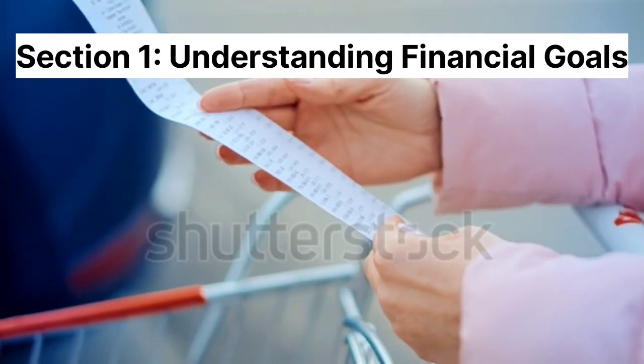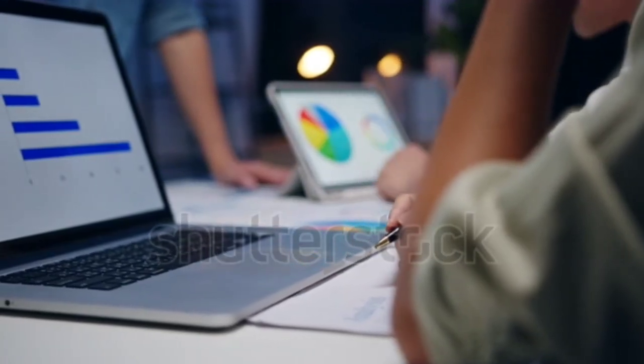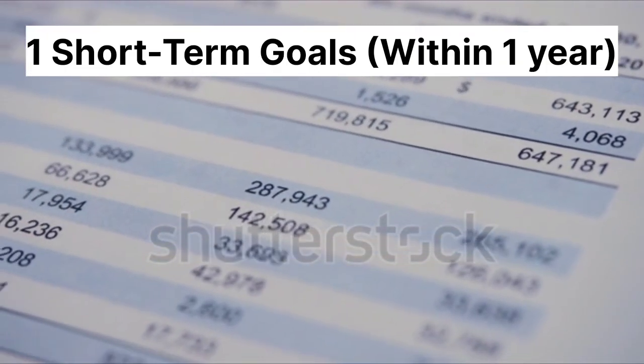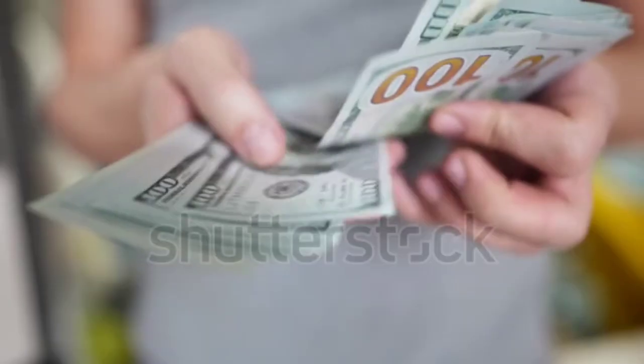Section 1. Understanding financial goals. First things first, what exactly are financial goals? Financial goals are specific objectives you want to achieve with your money. These can be categorized into 3 types. 1. Short-term goals, within 1 year. Examples include building an emergency fund or saving for a new gadget.